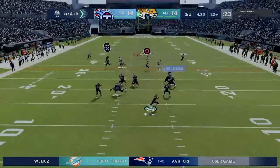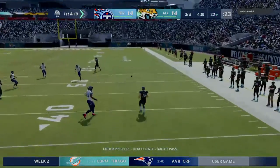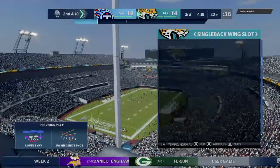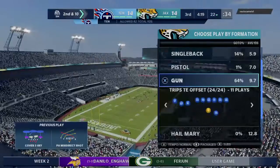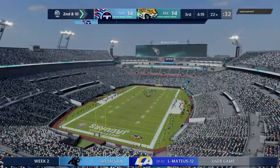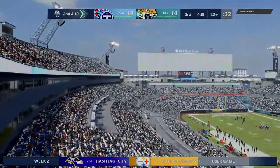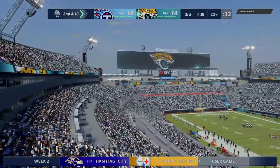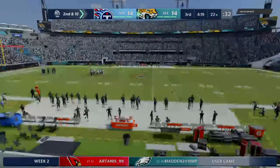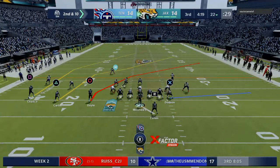Off play action, it's Minshew. He'll buy some time right. And his throw here's incomplete. As soon as I saw him break contain and get outside, my first thought and my eyes gravitated downfield, because nowadays, most of these quarterbacks, when they do that, they want the big play downfield. They don't want to throw it short. In this case, he took the shot. It fell incomplete. So after the incompletion, 2nd and 10 from the 22.